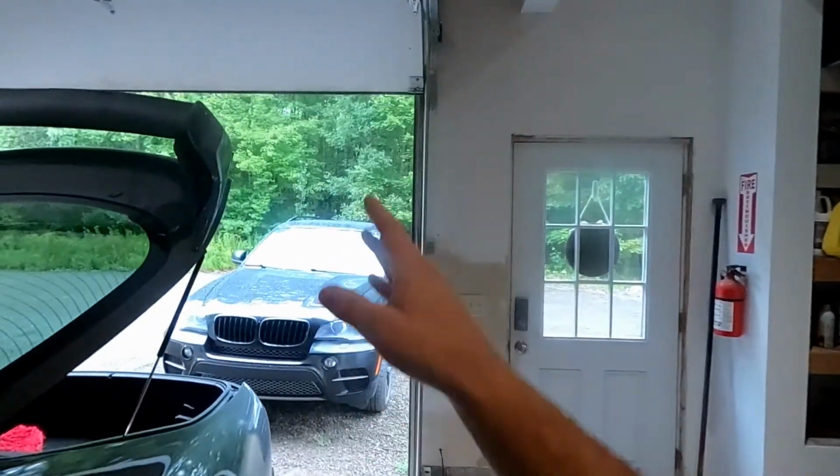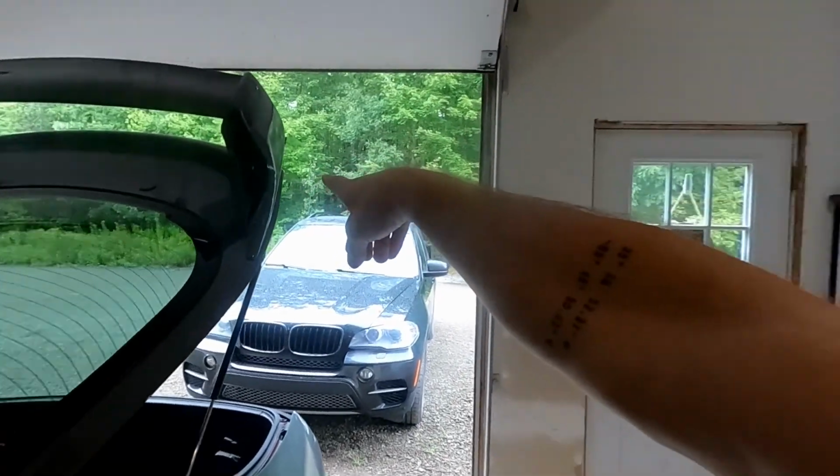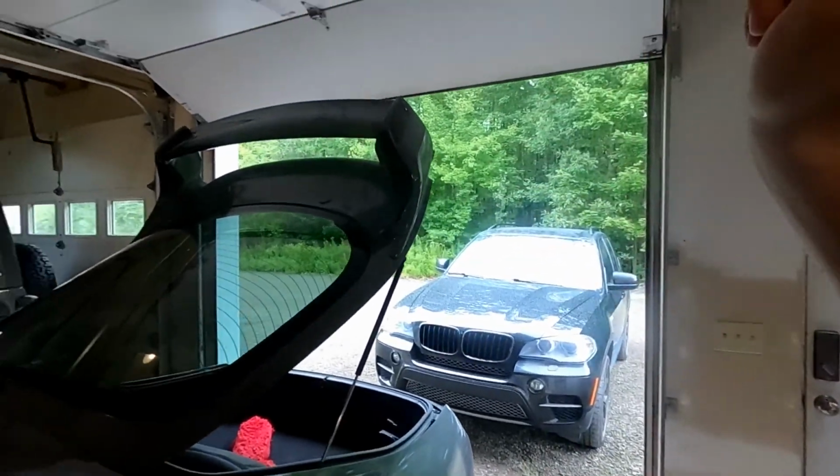So today we're going to be pulling these off and taking them to the paint booth where Justin's Supra is going to get painted. So this will also be an update on Justin's Supra so you guys can see how that's coming along and where we're at with that car. So let's go ahead and get these removed and then get to the body shop.